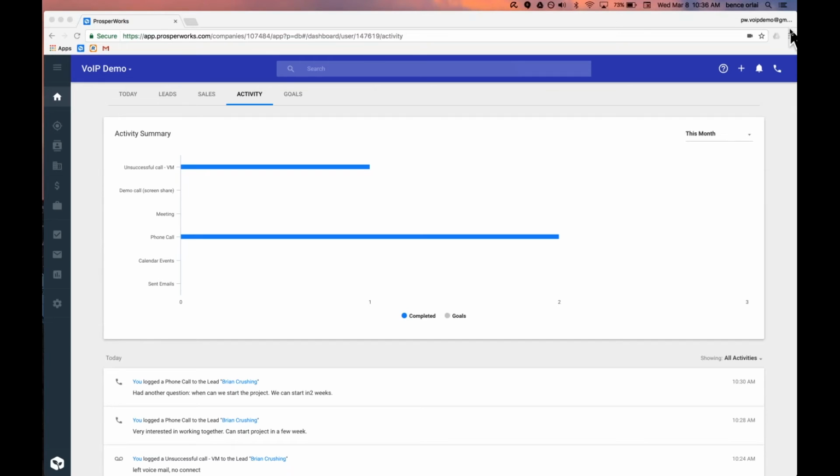If you're paying for both ProsperWorks and RingCentral already, when you upgrade ProsperWorks to add RingCentral, what do you do with your current account? So I think there might be a point of clarification: you maintain both your RingCentral account and your ProsperWorks account, so one doesn't replace the other. We built the integration between those two accounts, so you would maintain a contract with both companies.